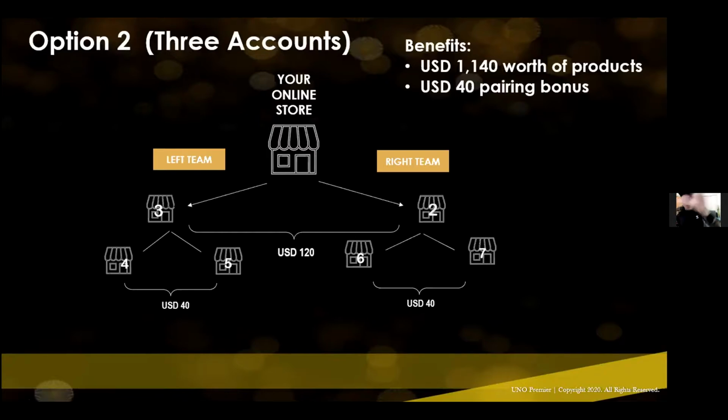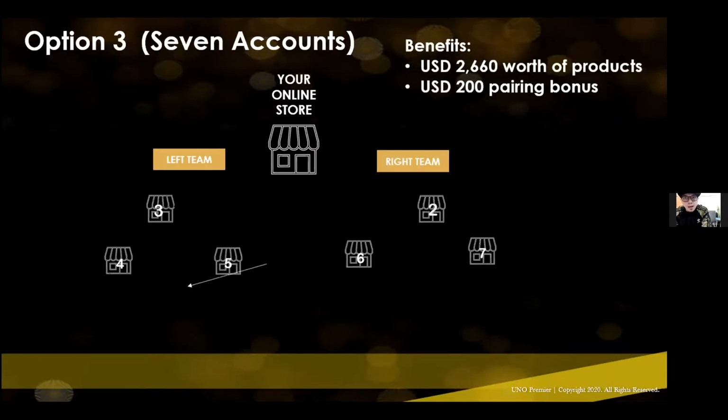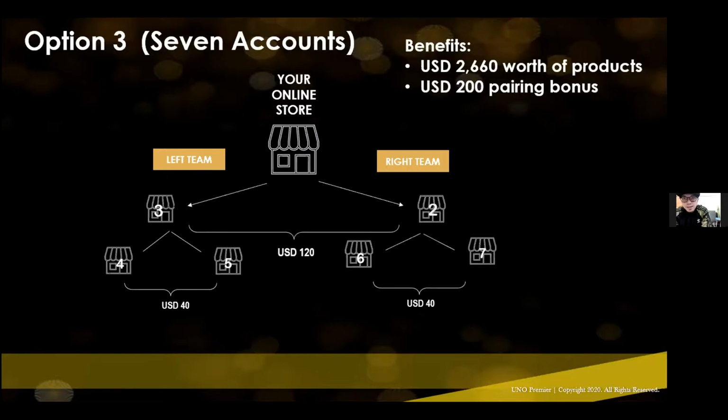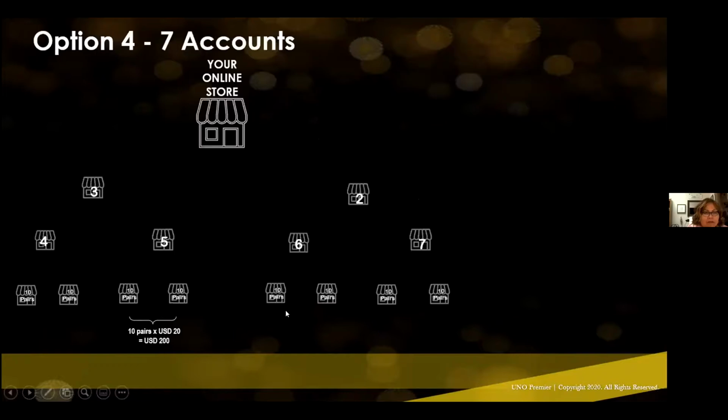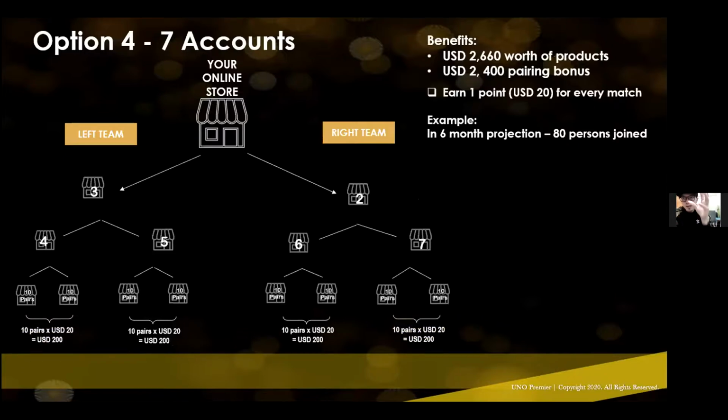Now, let's say what you did in option number 1, you will do in option number 2. Let's say we have a projected number of people that will join you in the next 6 months, which is a total of 80. Can you put that on the slide, Tita Bronwyn? Okay, guys, try to look at this one. I need to see the projected income. This is the 7 accounts. Okay, there you go. Let's say, guys, you put up 7 accounts.